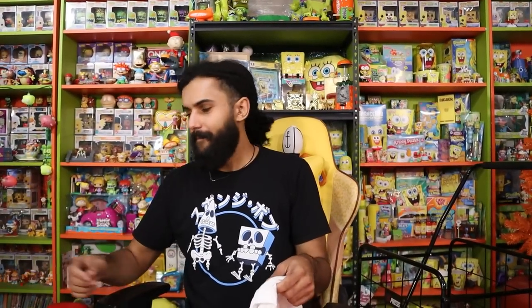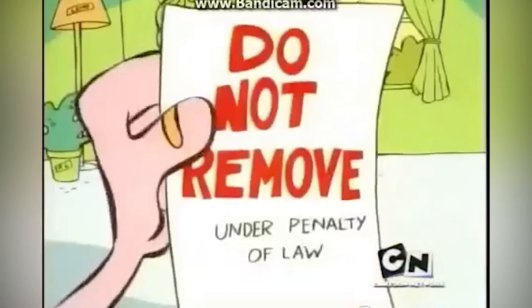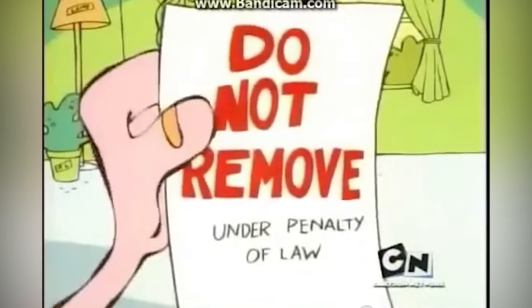Okay, next up, we got our last couple items here. So I got the shirt, but I also got a free hanger. So that's like something, you know? Yeah, you're not supposed to take those. They followed you for it, but you know. Okay, because somebody came knocking the other day because I ripped the tag off my mattress and I'm worried. Ooh, look at this thing. Do not remove under penalty of law.